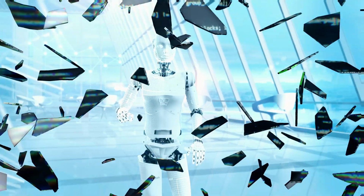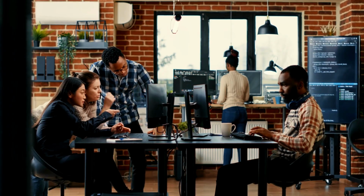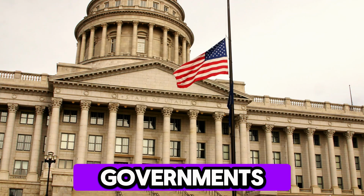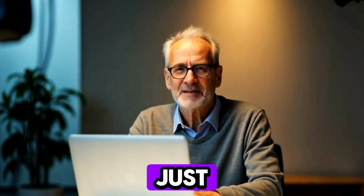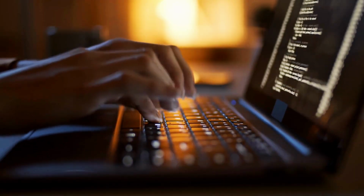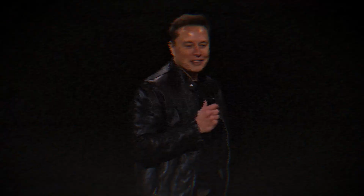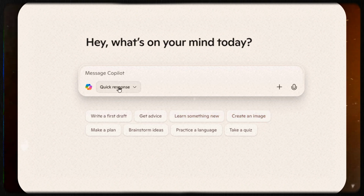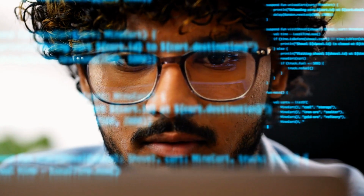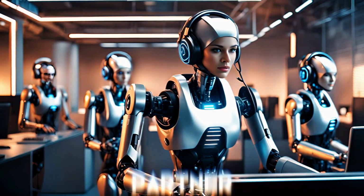Why this matters: the bigger picture. This isn't just about coding. This is about AI stepping into the role of active collaborator. Think about what this means for entrepreneurs, developers, students, even governments. Imagine launching a startup with just your voice. Imagine writing an entire research paper by brainstorming with an AI that knows your field better than you do. Elon Musk believes Grok could eventually become a co-pilot for your digital life, helping you solve problems, automate tasks, and even challenge your assumptions. This is the dawn of the AI partner era.